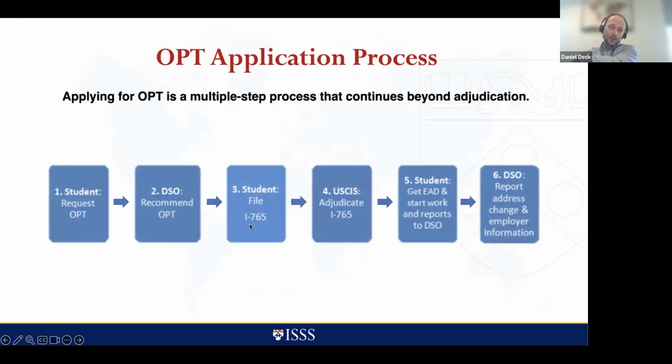Now, the process itself, there's a couple of steps here that we're basically outlining. We're going to get into the details, but the basic overview is you request your OPT, ISSS reviews it. Once you receive that I-20, you file the I-765 with the government. The government looks at it, it's approved, you get paperwork, and then you start your employment. All right, so let's look at that in a more detailed manner.